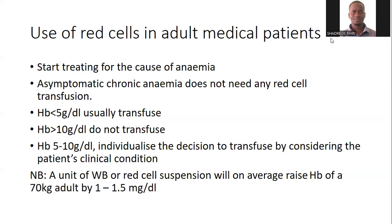So when you have an HB of 5, you can just multiply 5 times 3, which is 15% of PCV or hematocrit. So this is the conversion factor, in case you go to other facilities where HB is not commonly used.